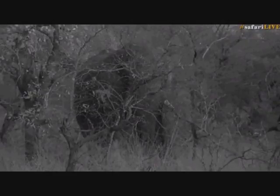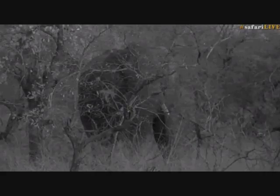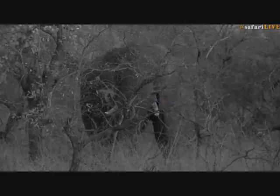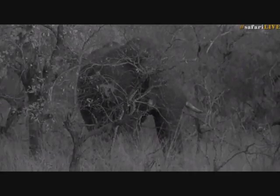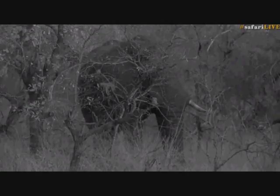So it's always nice when you have a situation like that, and a big thanks must go to our anti-poaching units, who work tirelessly to keep all of these animals in this particular area safe. They're often out all night on foot for days at a time, just to secure the area and make sure that our animals, and well, us as well, get to enjoy the animals that live here.